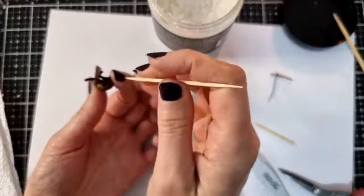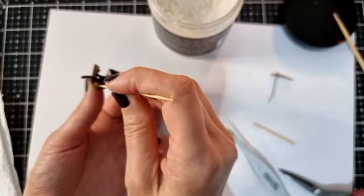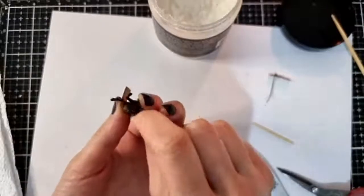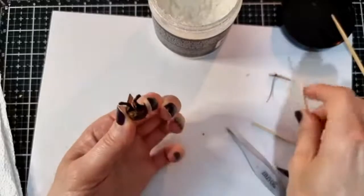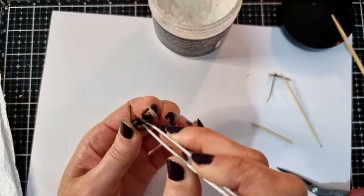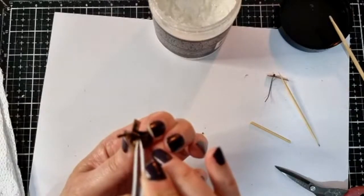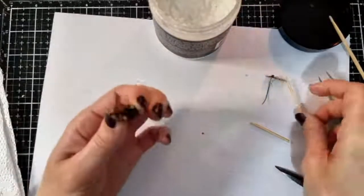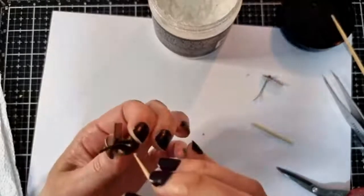So how is that Turbo Tacky Glue? It's a very impressive name. I'm not sure though. Does it fulfill the name? Ooh, this one is sliding too much. No, that's where you should be. Okay, just cleaning up a bit there.